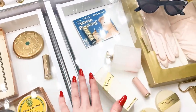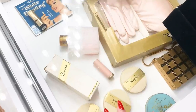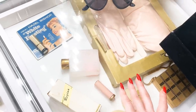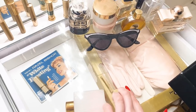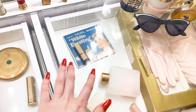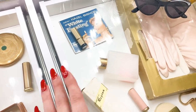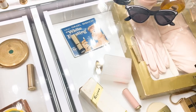Again, in this drawer, I have some more unused makeup. Some original Max Factor cream puff, a little handbag which is tiny and has so many things in it, unopened and unused 1950s pink gloves and a little matching bag, and some white lipstick. And these are little travel cartons that they would have used to travel and put their shampoos and lotions in.